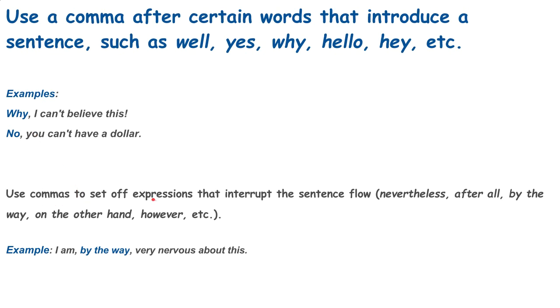Second, use commas to set off expressions that interrupt the sentence flow. For example, nevertheless, after all, by the way, on the other hand, and however, etc. Example: I am, by the way, very nervous about this. This "by the way" is interrupting the flow, right? So what do you do? Put a comma before and after it. So: I am, comma, by the way, comma, very nervous about this.